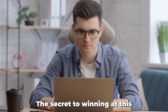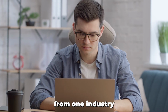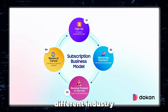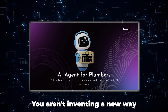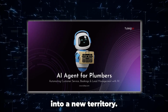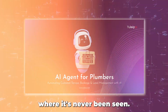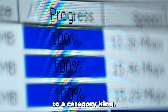The secret to winning at this level is systemic arbitrage. You take a successful model from one industry, like subscription boxes, and reverse engineer it into a completely different industry, like AI automation for plumbers. You aren't inventing a new way to make money. You are moving a proven machine into a new territory. You hijack the trust factor of a known business model and apply it where it's never been seen. This is the climax because it moves you from a copycat to a category king.